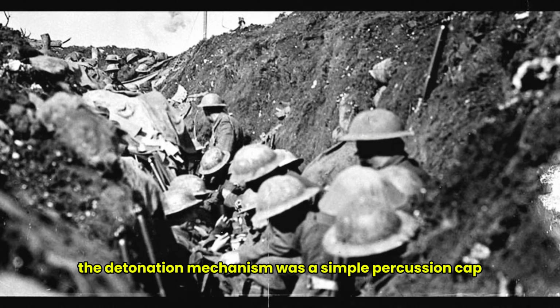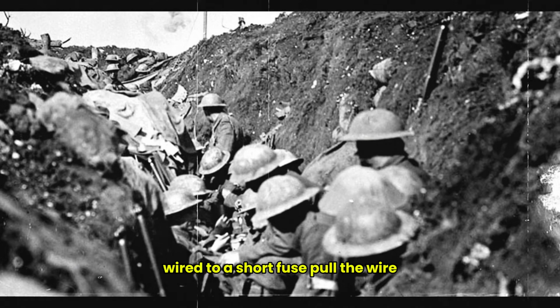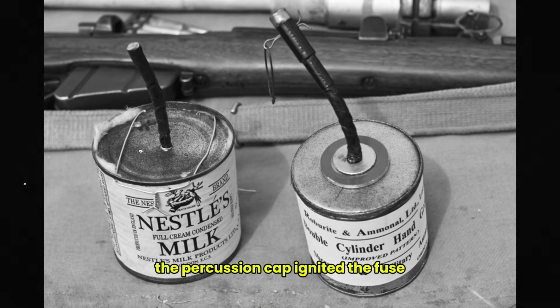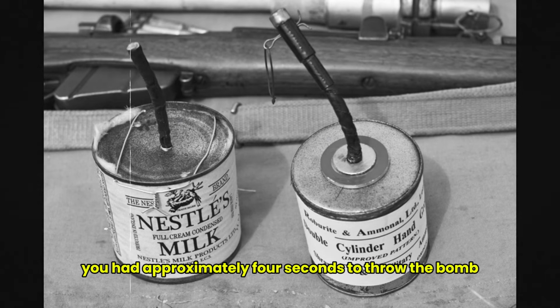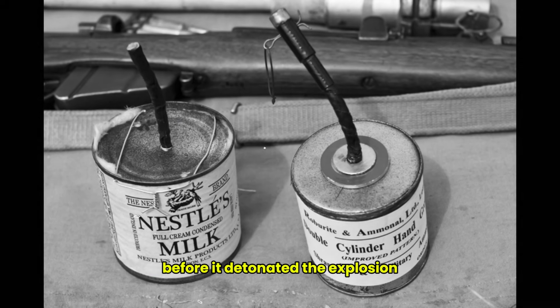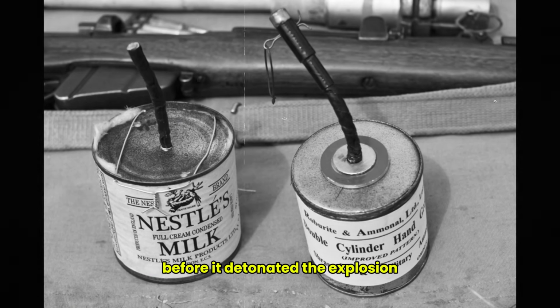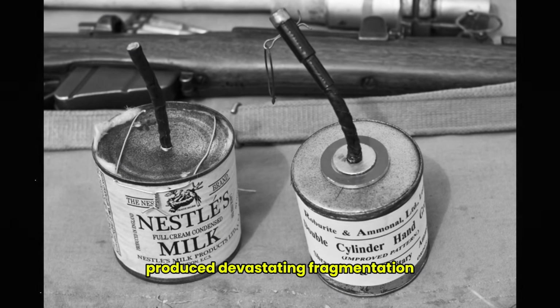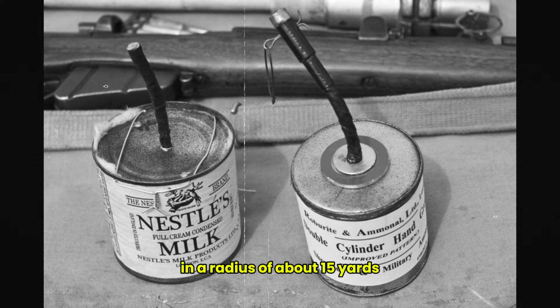The detonation mechanism was a simple percussion cap, wired to a short fuse. Pull the wire. The percussion cap ignited the fuse. You had approximately 4 seconds to throw the bomb before it detonated. The explosion, confined by the metal can and mud matrix, produced devastating fragmentation in a radius of about 15 yards.